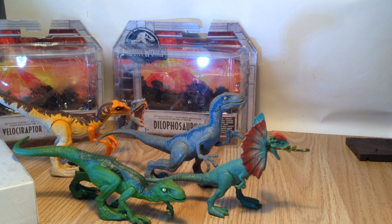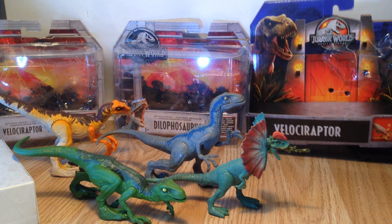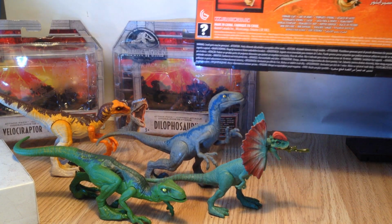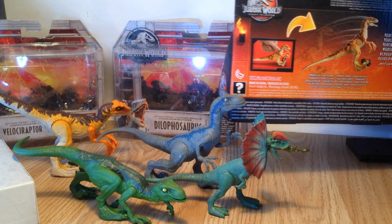Some of the dinosaurs have capture gear. I know the T-Rex, which is supposed to be the juvenile T-Rex from Lost World, which is part of this line, does. In fact, if I flip around the back of the box for this one as well, you can just see that it has a feature, a leap feature is what it is.